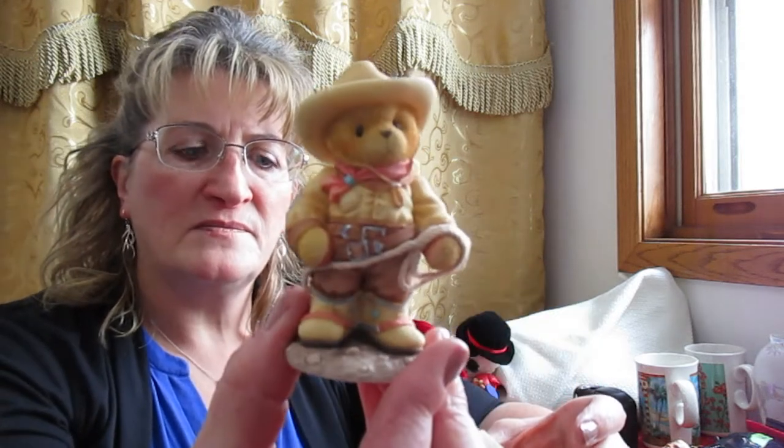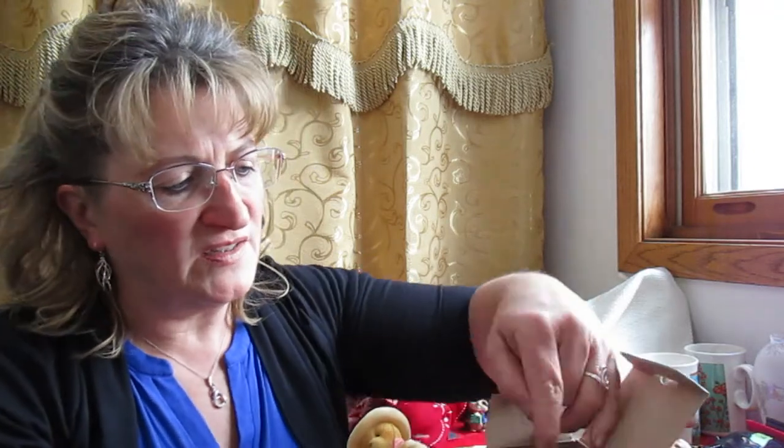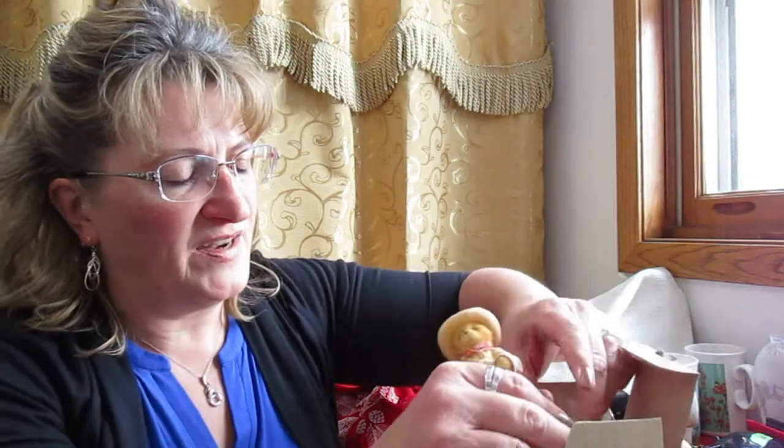I found this little collectible guy. He's just a little Cherished Teddies. His name is Roy and it says, "I'm your country cowboy." This one is 1998. It actually came with the original box and the certificate of authenticity inside. Still wrapped in plastic but kind of bent up. I think I paid $1.79 for him. That's what's marked on this box. I know I took a different sticker off, so I'm not sure. It was either $1.79 or 89 cents.